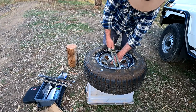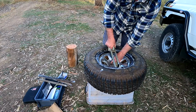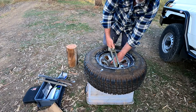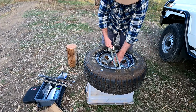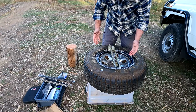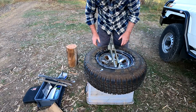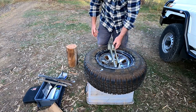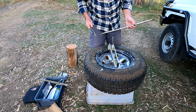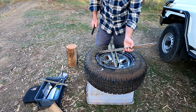So this is a sort of a disaster that happens in the middle of nowhere. Pull over on the side of the road. You're camping anyway, so you set up camp, have a cup of coffee, don't rush into anything, and take your time. There's no rush. You've got the tools, you've got the capacity to do it. Well, I do, because I've got the gear.